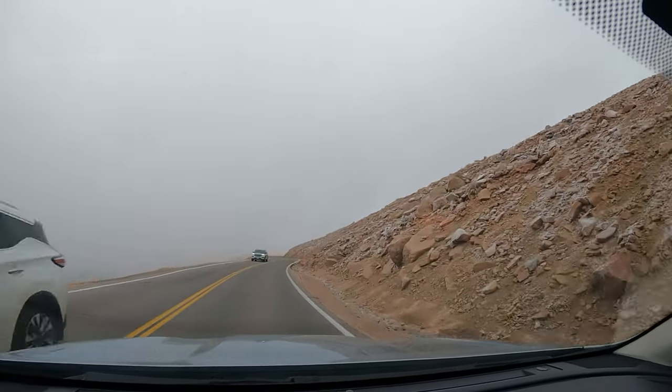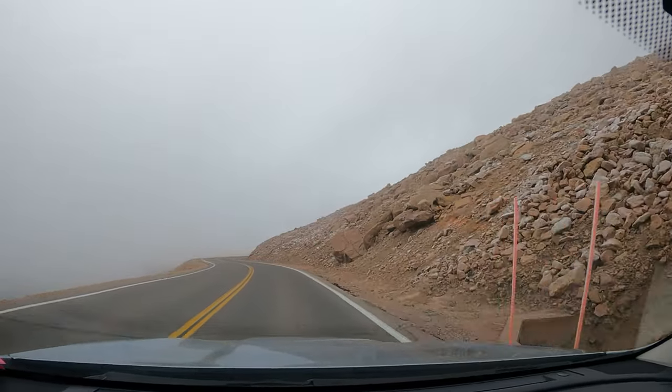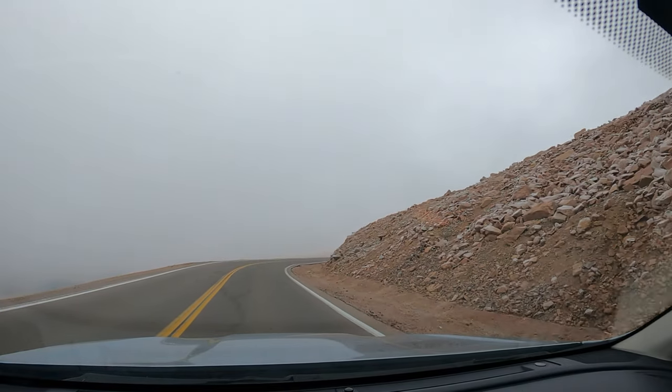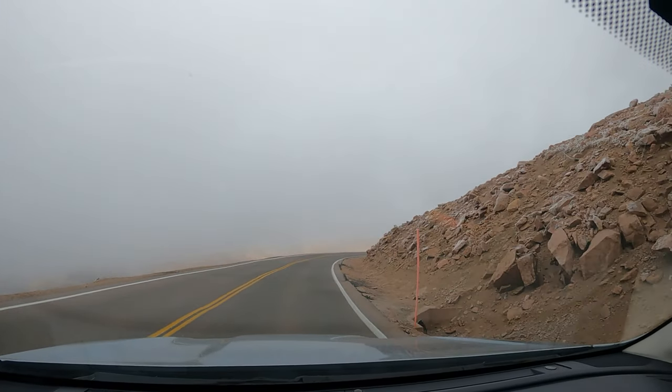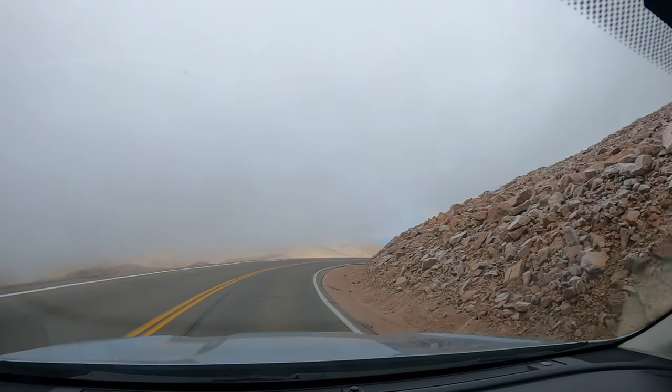I could see a little worry in him, but he wasn't worried enough to turn people around. They would be down here at 10,000 feet, trying to say, hey, I don't need to be up here. Look at that view over there. Well, we're going to stop.